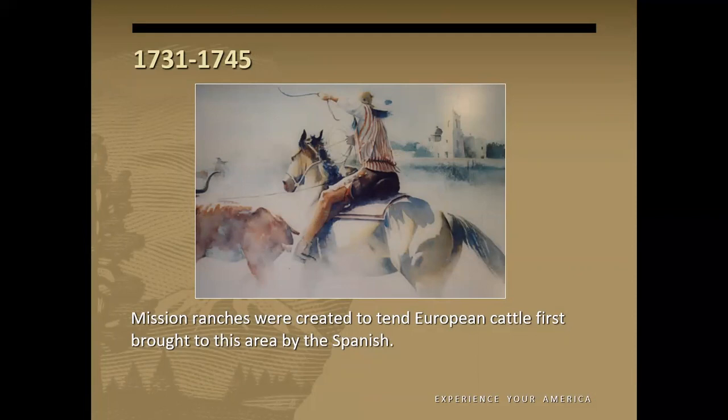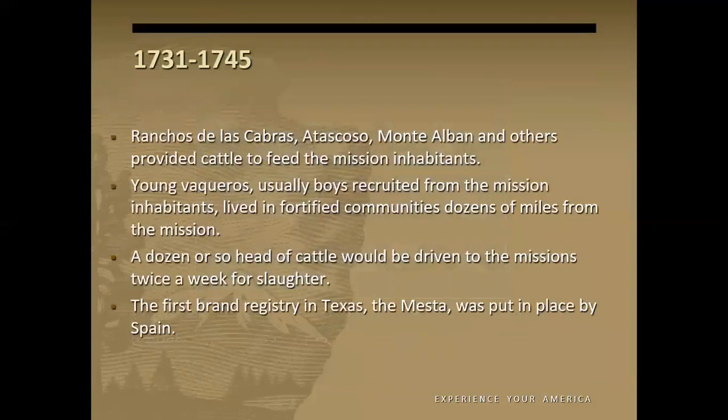These first vaqueros are young Native American boys because it's a dirty, dangerous job and they gave it to the lowest caste. Everything about the cowboy industry, the modern rodeo in Houston, chaps, chapareras, lasso, the word rodeo itself, bandana, all of these things come from this originally Spanish industry brought to the New World by these people. We had multiple ranches, Rancho de las Cabras, Atascoso, Monte Alban, provided these inhabitants food.